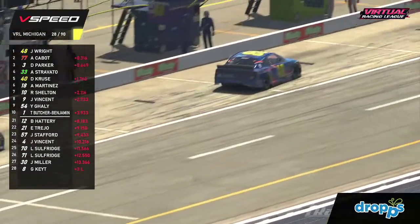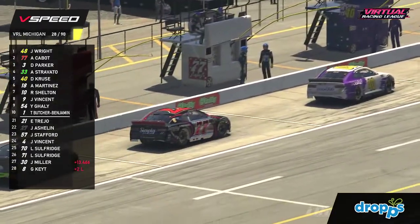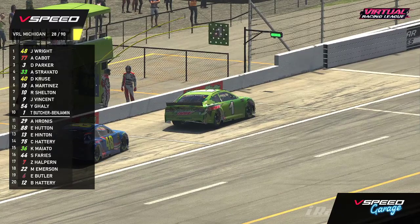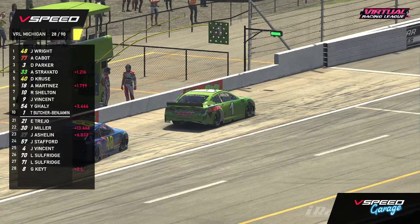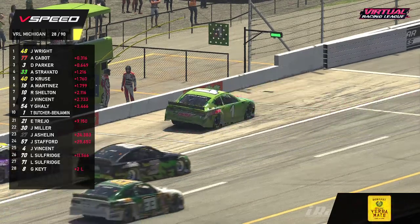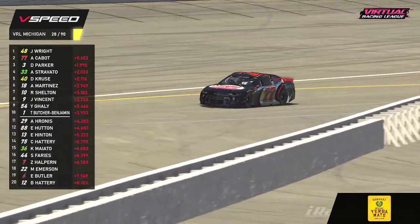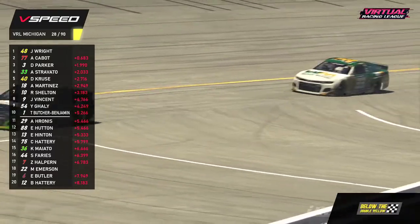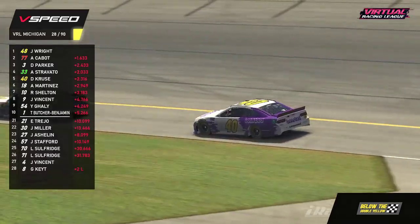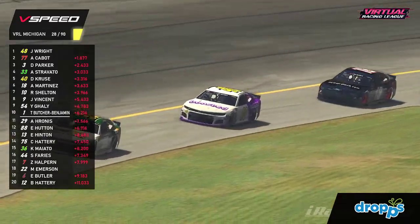It's Jeff Wright pulling into his pit box, that number 48 car. And Taylor Butcher Benjamin, your pole sitter, will pull into the first pit box. Nobody is electing to stay on the racetrack for the moment, other than the number 8 machine, Garrett Keat, multiple laps down. And winning the battle off pit road is going to be Jeff Wright, that 48 car. Adam Cabot 2nd. Dylan Parker 3rd. AJ Stravato 4th. And Dane Cruz exiting the pit lane in that 5th position. We're going to go to a quick commercial break, and we'll be right back with the green flag.